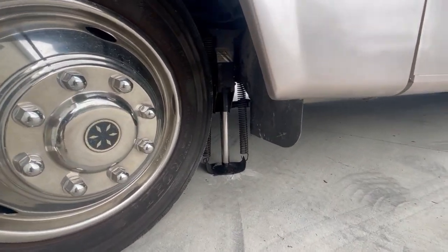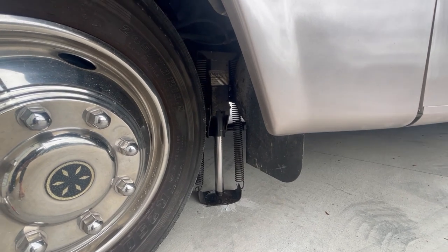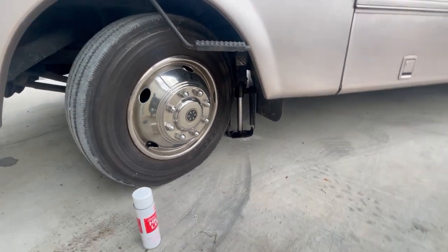Customer brought it in and said it would not retract. So we've got it down, and no matter what we do, we cannot get that to retract. So we will be changing the cylinder on this one. It's got a problem with the retract.